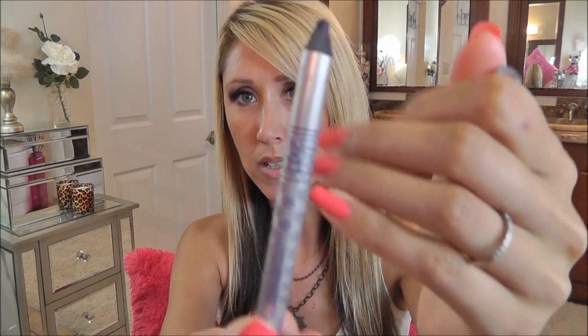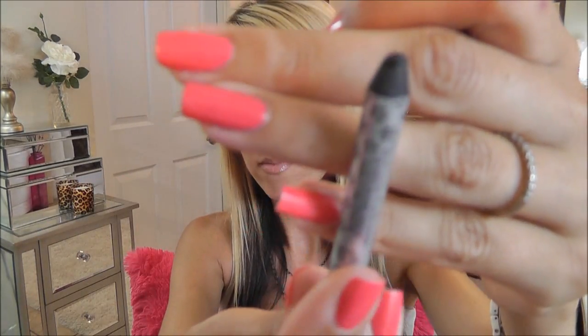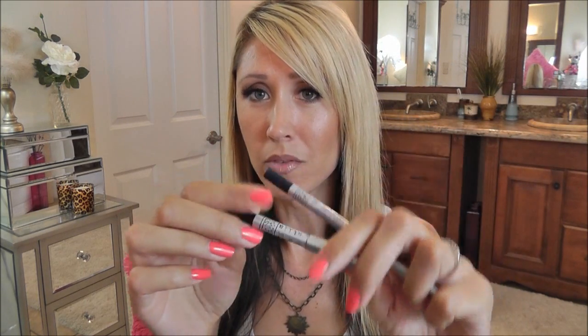Two other eyeliners that I wouldn't hesitate repurchasing are the Stila Eye Kajols. This one is in Sapphire, and it's a nice deep cobalt, kind of purpley blue, really beautiful. And then this one is Onyx, and that one I'm really getting down there, so that one's going to be a repurchase coming very soon.